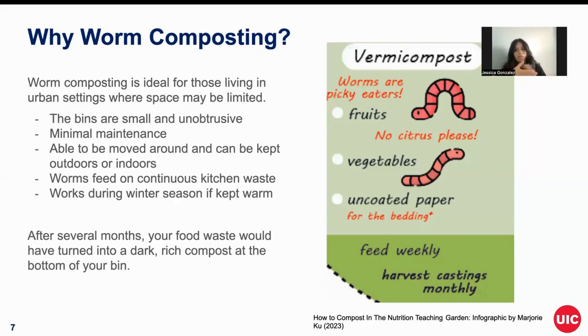Worms are picky eaters, though. They don't like any citrus fruits, so any limes or lemons are a no. They do enjoy other fruits. They enjoy vegetables. They enjoy paper, such as cardboard, as well. And again, they do thrive on just eating weekly kitchen waste.